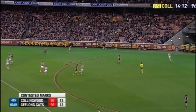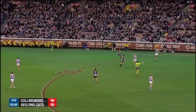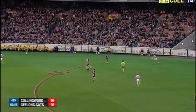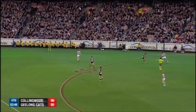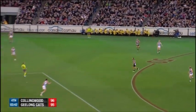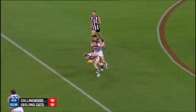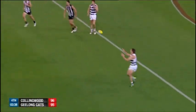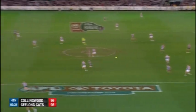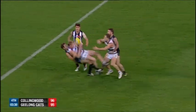Last 11 inside 50s, and 12 minutes since the Cats have gone inside 50. Can Geelong clear the forward end of Collingwood? That's what they're going to need to do here. This one may well be intercepted. Pendlebury's there. It's a 2-on-1. Great shepherd from Lonergan. Taylor now. So they've got it to their half of the ground. What can they do now?